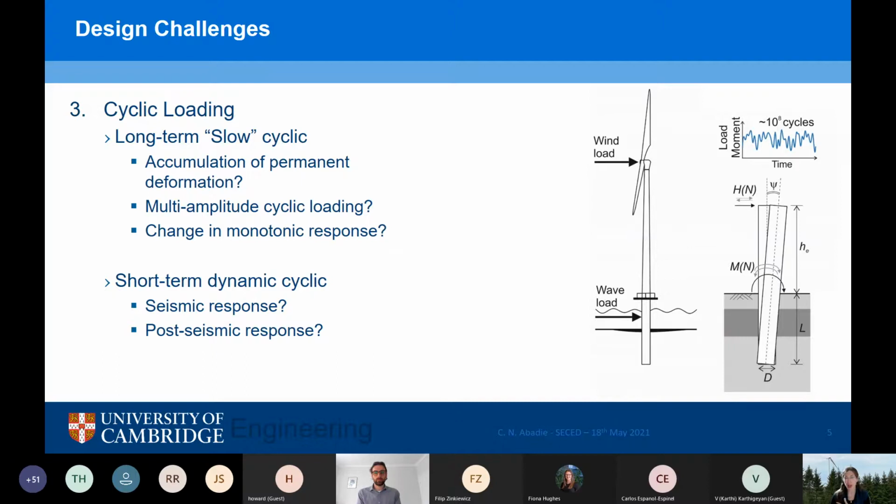Second challenge is to be able to predict the monotonic response post-cyclic. So make sure that after the entire lifetime of your wind turbine, if you have a big extreme load, this is not going to have changed by too much compared to your original design.